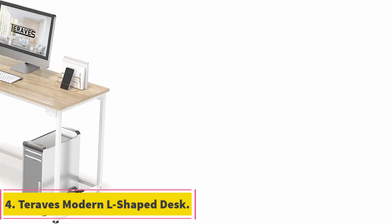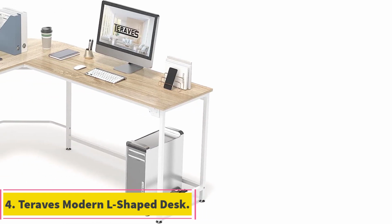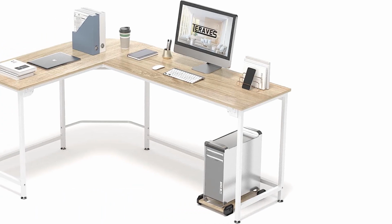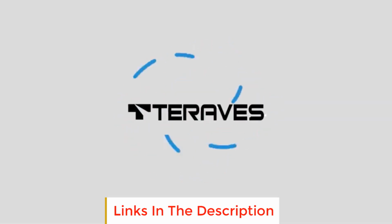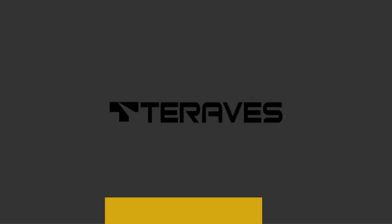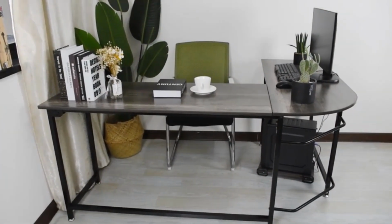Number 4. TeraV's Modern L-Shaped Desk. Our third choice is this modern home office workstation by TeraV's. This L-shaped desk has a round corner which is convenient and stylish. A space saver, this desk allows for multitasking and fosters organization. A separate computer stand can easily be placed below the desk.